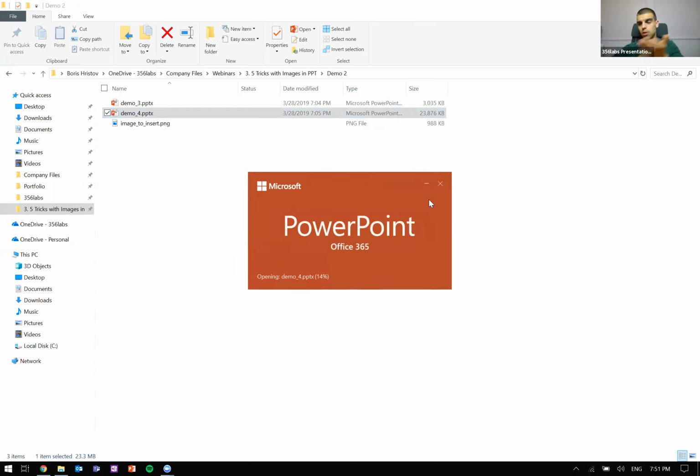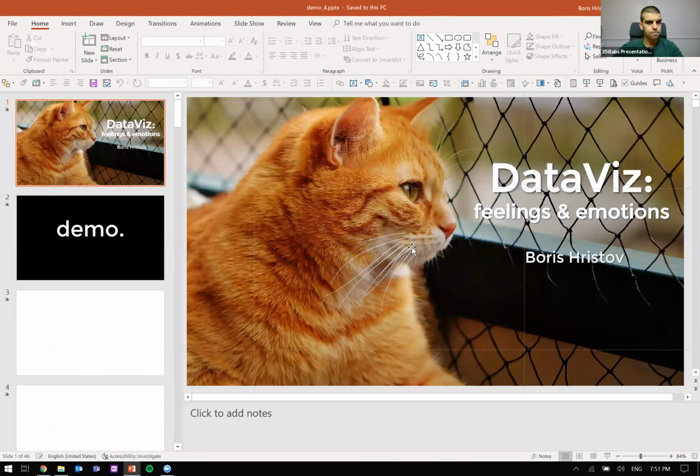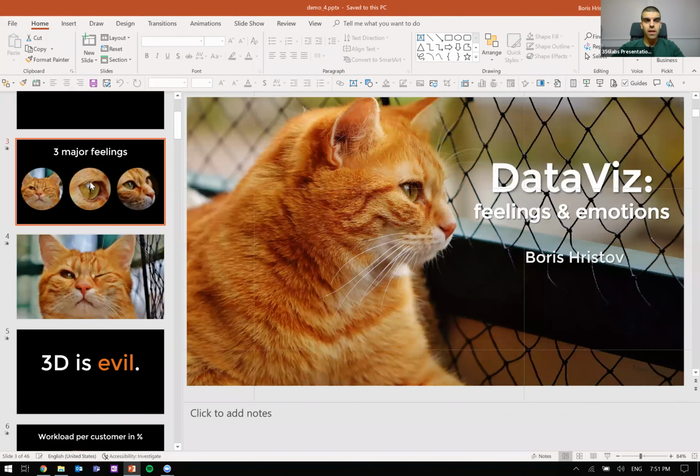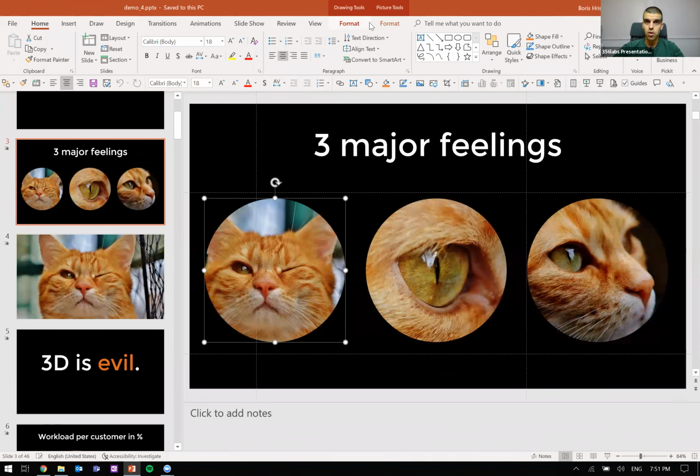Here's another presentation that we have used in the past for training purposes. It has some cats, or let's go this way, a cat. And take a look at this slide. It's the same slide. So here is the same approach. What we did was, hey, let's use that picture.